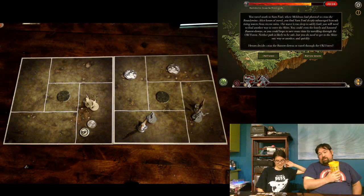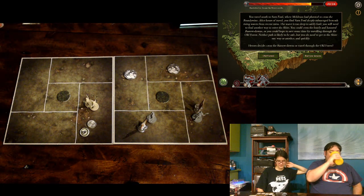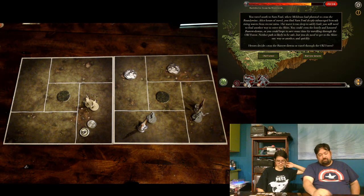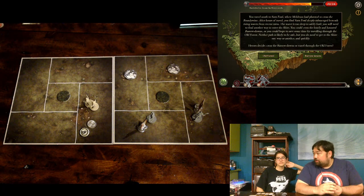But if I know viewers, I think the Barrow Downs sounds more dangerous because it's like undead people. It sounds like they're probably going to want us to go through there. Probably. Alright, shall we go ahead and try a success check? Do you want to just do one card, or do you want to do more than one card?